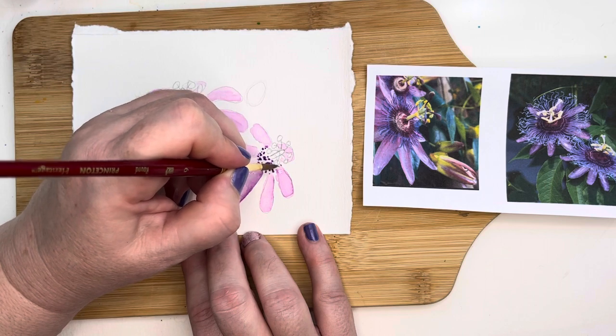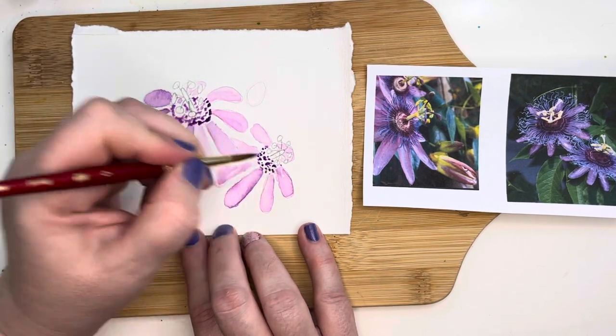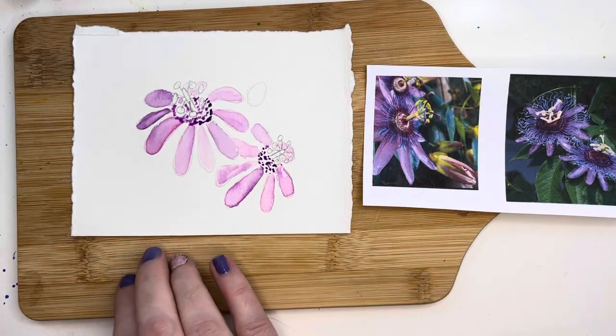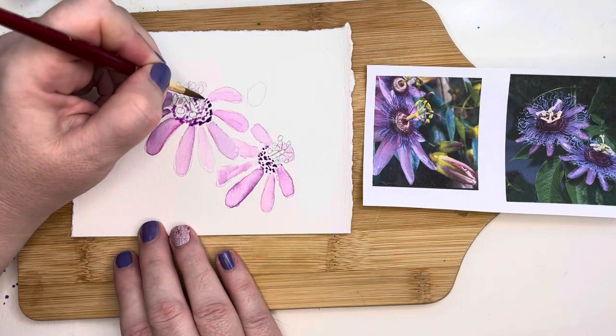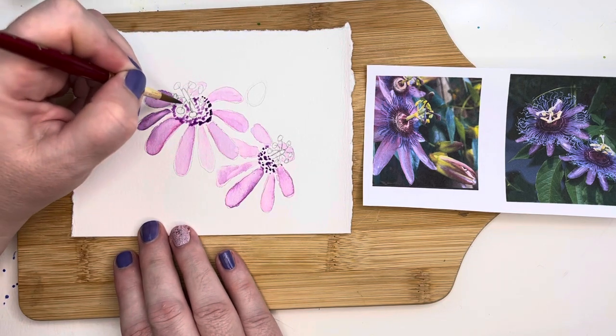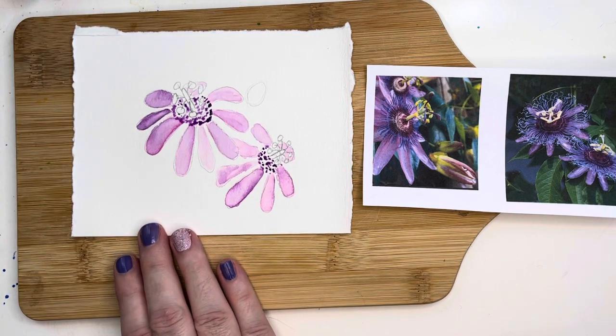I want to show you something that just happened. See, my purple touched that, and then it spread out to one of my dots. It spread where the paint was wet. It's fine if that happens, because they're all using the same colors. Okay. And now we wait.